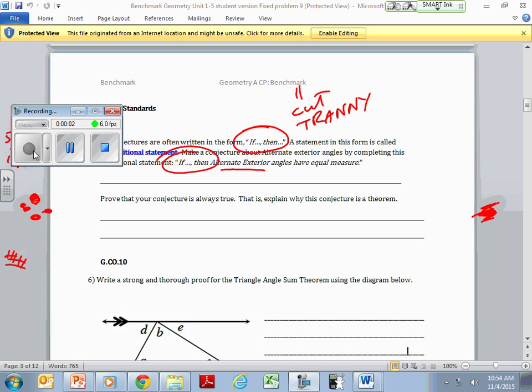Benchmark review. Today is November 4th, Wednesday.